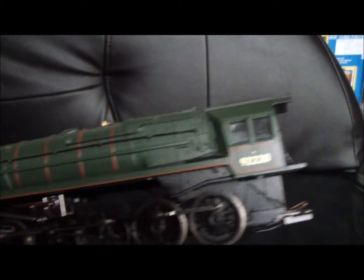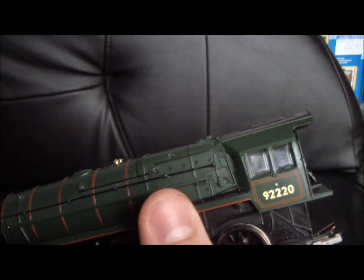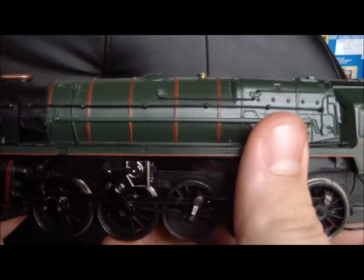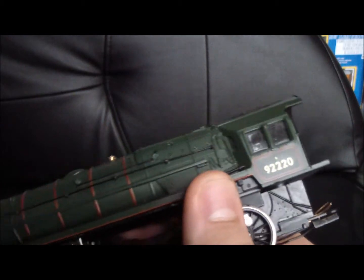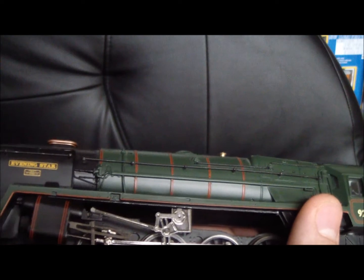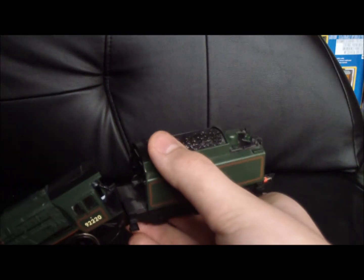But over 200 9Fs were built. The 9 stands for the power rating, so 9 means it's very powerful, and the F stands for freight. And today there are quite a few 9Fs preserved, including Evening Star, which is currently at the NRM in York. But anyway, let's have a look at the locomotive in detail.